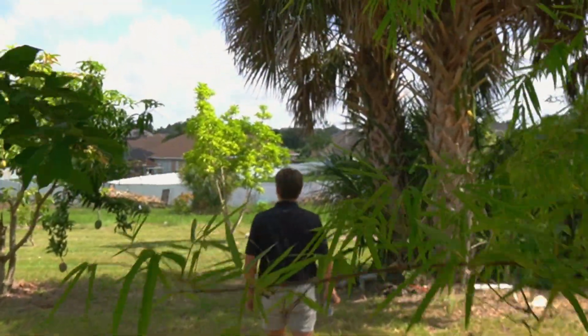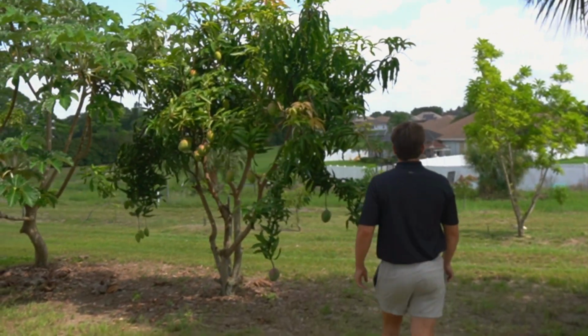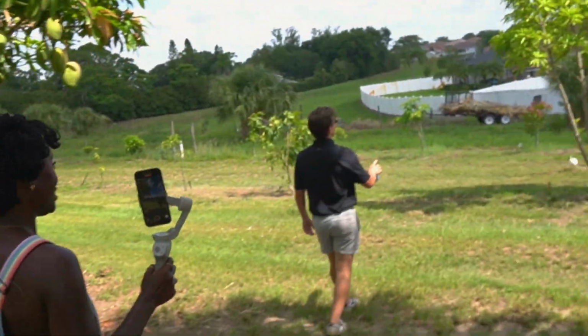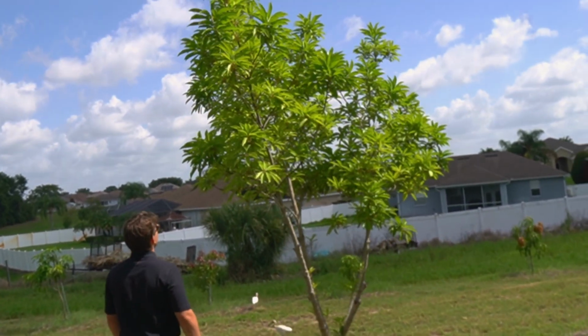Have you heard of Canistel? Yes. I've never had that one either. Another one of the gummy worms. So pretty. This is a Canistel that's looking really nice. Oh yes. It's in full flower.